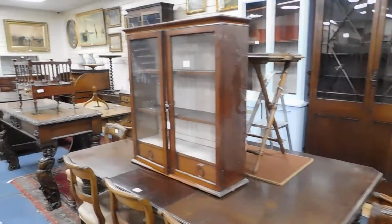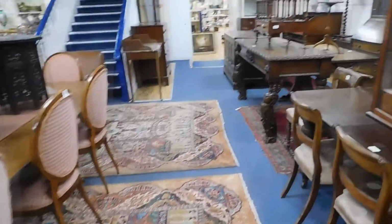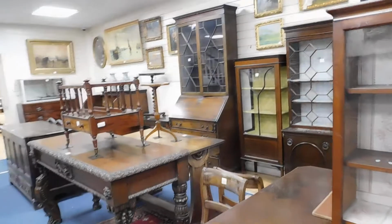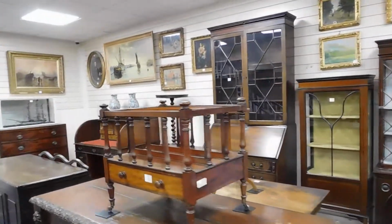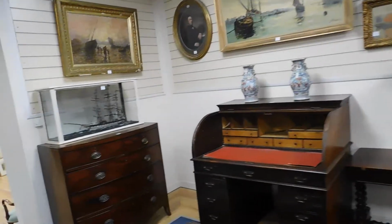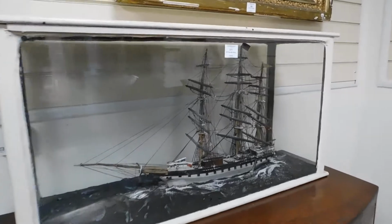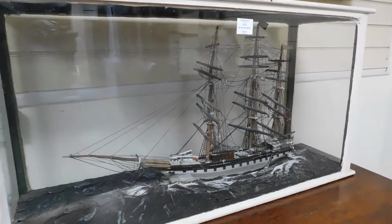A few carpets, this pair of carpets here. Unusual design. Hear me creaking through the galleries. The waterline model from the estate I was telling you about, 171 there at £200 to £300.